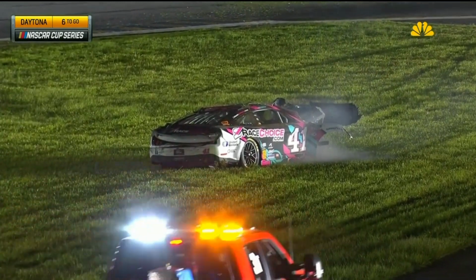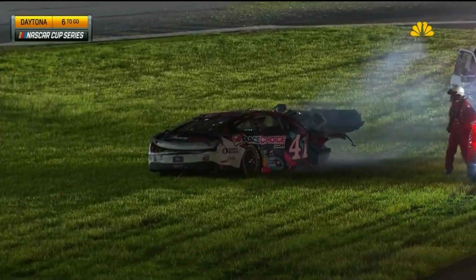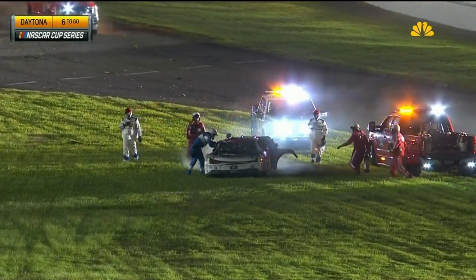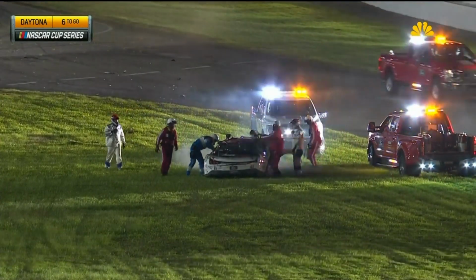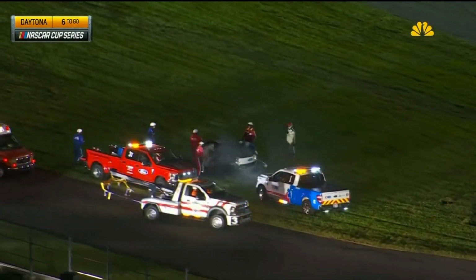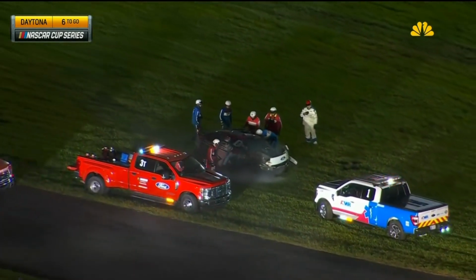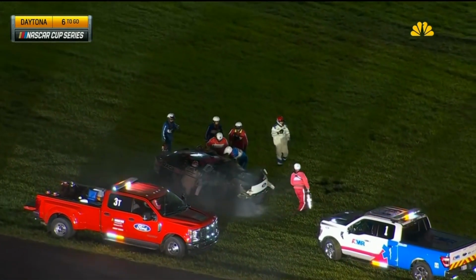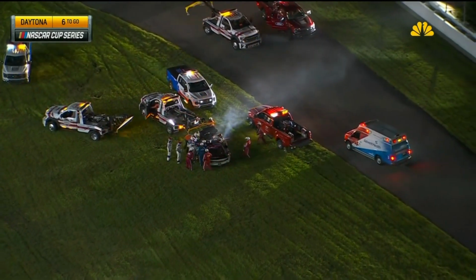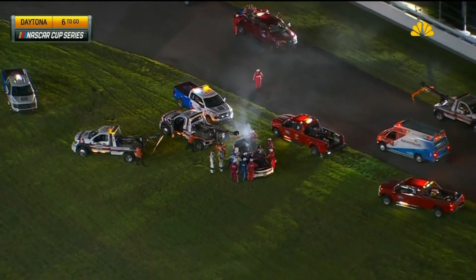Number 1 is obviously Ryan Preece's Daytona crash in 2023. What more can you possibly want from a flip? I mean, you got everything you want. It got up in the air.